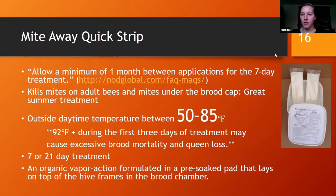All right, and now this one is the Mite Away Quick Strip. So very similar, like I said, to the Formic Pro. One thing with the Mite Away Quick Strips, though, that is on the label, that's not on the label with the Formic Pro, I don't believe, is that if you do a full dose treatment, so a full 7-day treatment on the Mite Away Quick Strips, which is 2 strips in your hive, you need to allow a minimum of 1 month between applications for your next 7-day treatment.